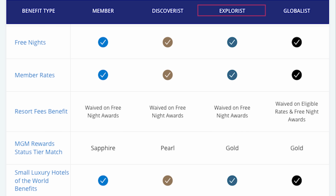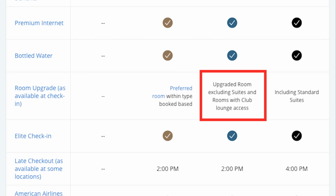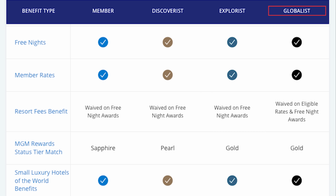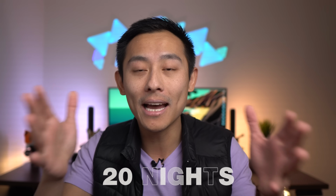And as we can see on the chart here, Explorist status is what starts qualifying you for upgrades. Now, all that being said, this is pretty amazing. You get Explorist for free. If you stay 10 nights, you get it for almost 2 years, but it gets even better. You can get Hyatt's top tier status, which is called Globalist. And if we look on this chart, Globalists can get suite upgrades, they get access to the club lounges where there's free food and free booze if you just spend 20 nights within that trial period.